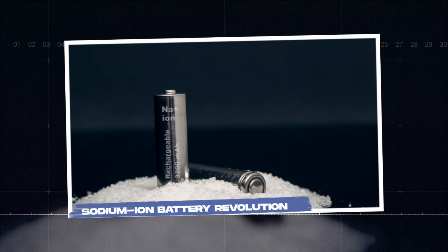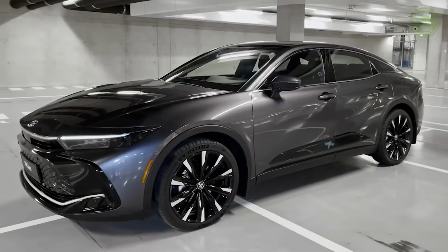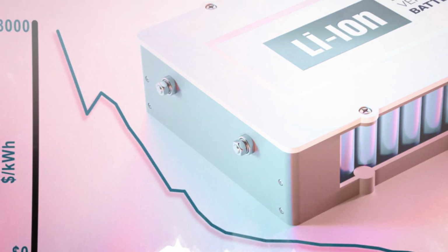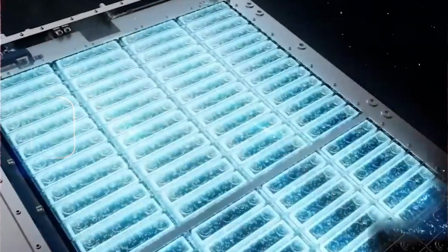Sodium-ion battery revolution. Imagine a future where the batteries powering our devices, cars, and even entire cities are no longer dependent on a scarce and costly resource. That's where sodium-ion batteries step in. According to AI predictions, these new power sources aren't just an alternative to lithium-ion batteries. They're poised to overtake them by the end of this decade.